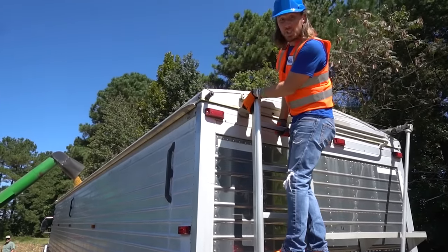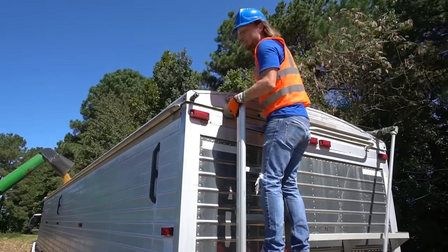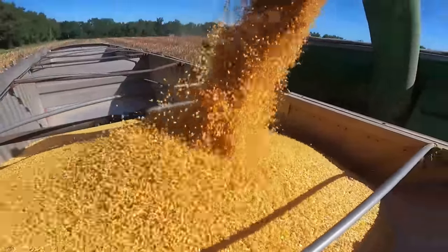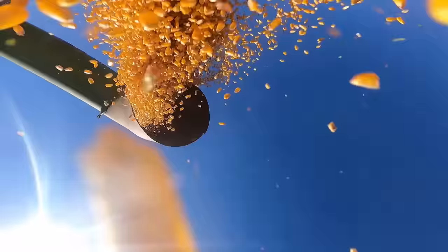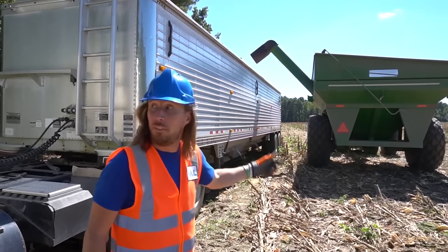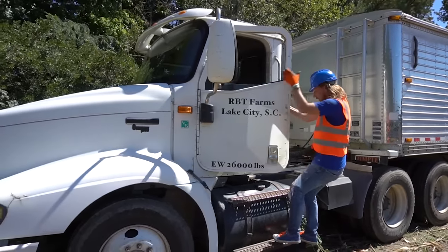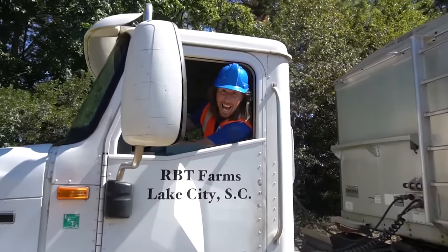Oh, wow. It's really cool. It's filling up. We got a lot to go, though. It's all full. He's pulling off. So let's go take this corn to the storage bin. Come on, let's go.